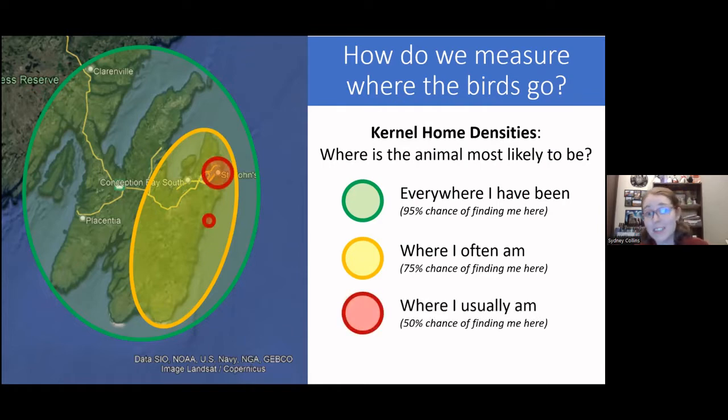And this red circle is telling you where I usually am. I live in St. John's, so it's likely that you're going to find me in St. John's, but I also work in Witless Bay, so you probably have a pretty good chance of finding me in Witless Bay during the summers. And just to point out the percentages here, because I know that this can get confusing, the higher the percentage, the more likely you are to find me in that area, but also that's because it's a larger area.